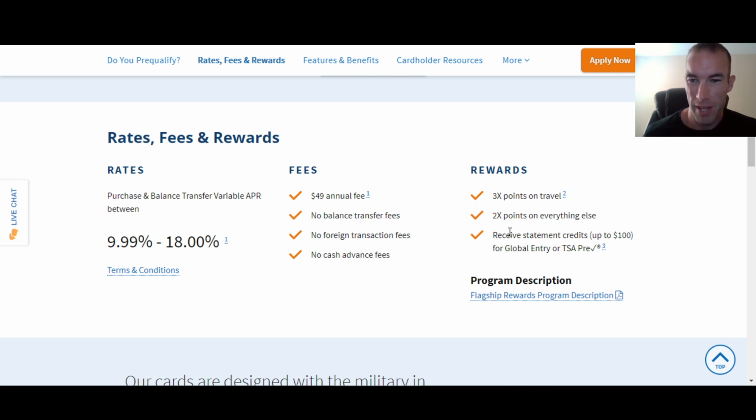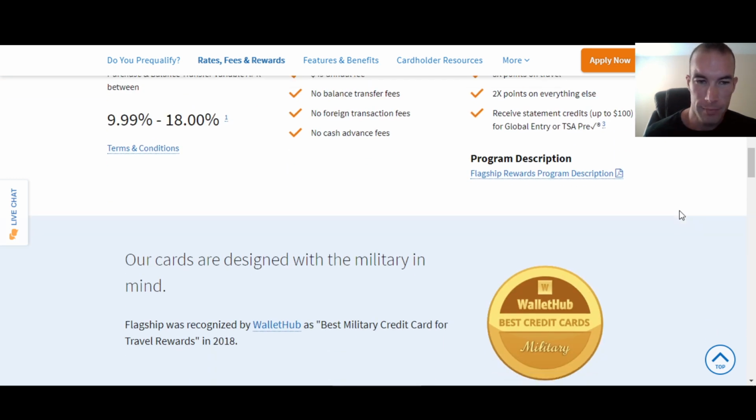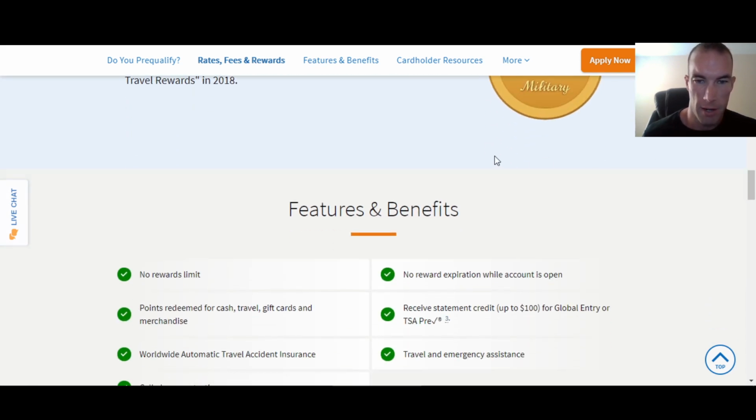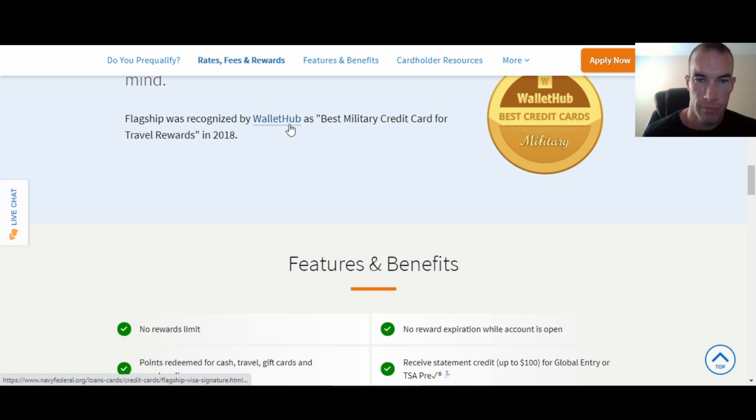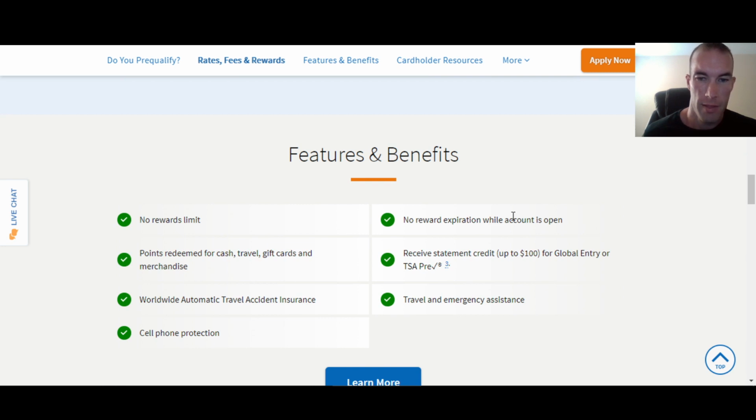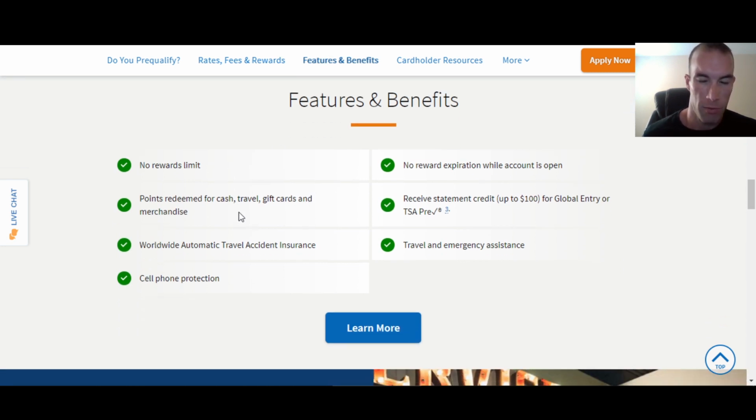Then you get up to $100 for Global Entry or TSA PreCheck, which I'd bought already anyway, a couple years ago. And it just talks about here, this is one of the best military cards for travel rewards. This is from 2018. Some of the other things they offer here: no rewards limit, points you can redeem for cash, travel, gift cards, merchandise, automatic travel accident insurance, and cell phone protection.